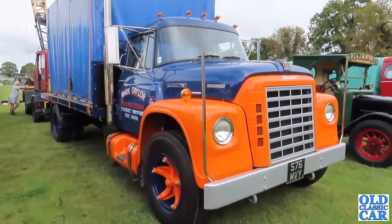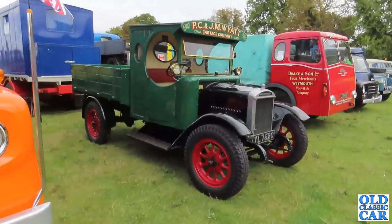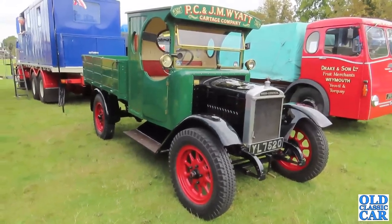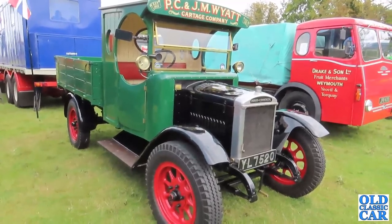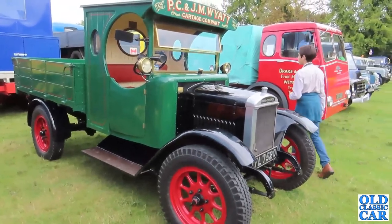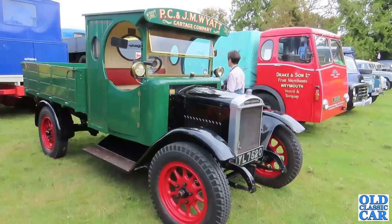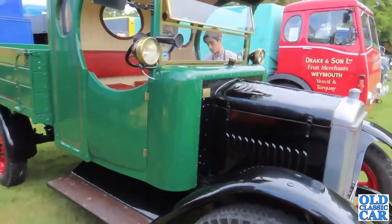Beautifully turned out old truck. Oh, another one. Look at that. That is just stunning. It's worth coming to these events just to see these really early commercials, because they don't come out all that often. You don't see them on the road runs very often, mainly because they're quite slow. So when you do see them at events like this, it's a real treat.